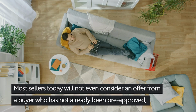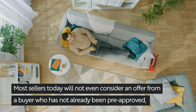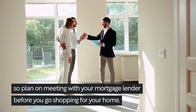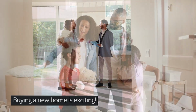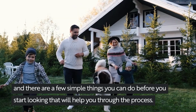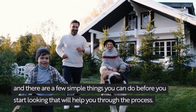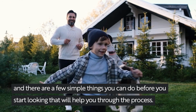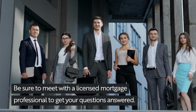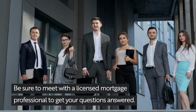Most sellers today will not even consider an offer from a buyer who has not already been pre-approved. So plan on meeting with your mortgage lender before you go shopping for your home. Buying a new home is very exciting, and there are a few simple things you can do before you start looking that will help you through the process. Be sure to meet with a licensed mortgage professional to get your questions answered.